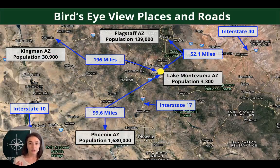Zooming farther out from our yellow circle to Flagstaff, you're looking at 52.1 miles. Flagstaff has a population of around 139,000. Going west to Kingman, Arizona, it's 196 miles. And going south, slightly southwest to the Phoenix area, that's 99.6 miles to Phoenix, and the population there is 1.6 million.